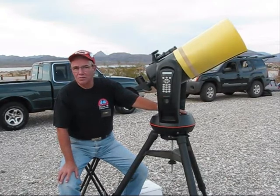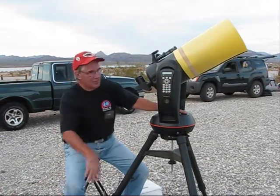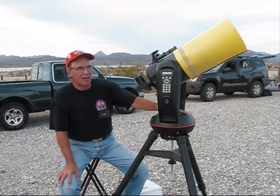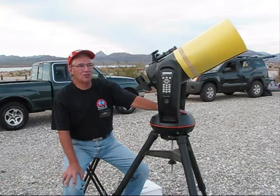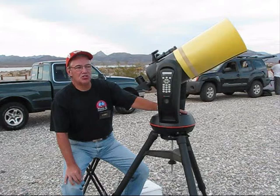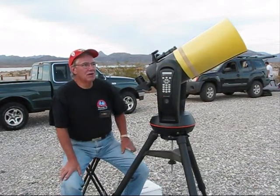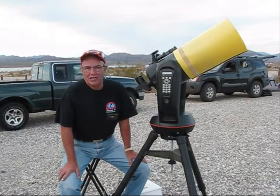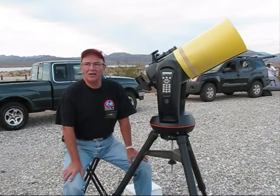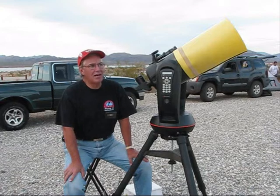It's a go-to scope. Electronically, it will find objects in the sky by just pressing the keypad and looking for the object. The big yellow dew shield on there is actually helpful to block some light from entering, since we don't really have a dew problem here in Arizona. But this telescope will slew to more than 40,000 objects in the sky. So with the sky conditions here at Alamo Lake, many of those objects are easily, readily found.